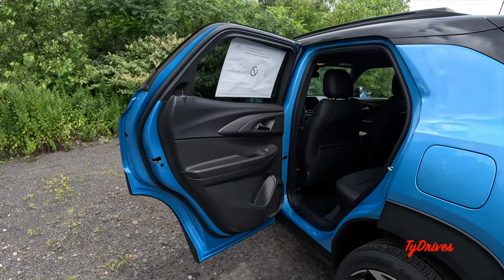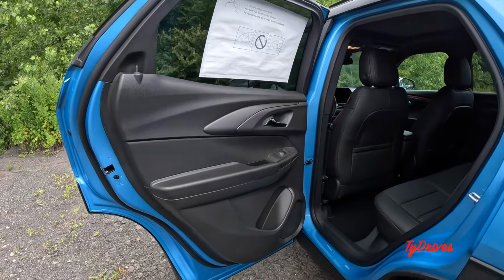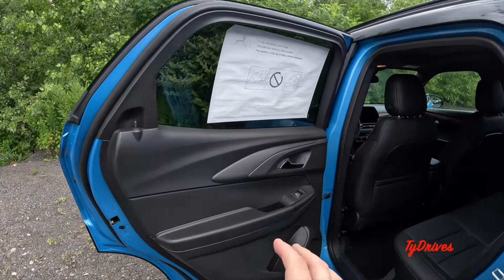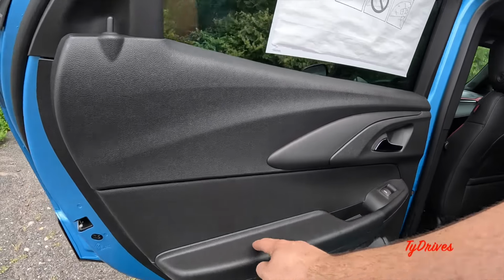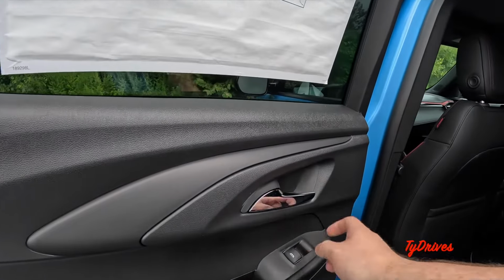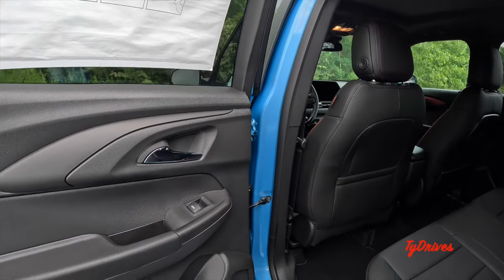Our first glance at the interior will be of the rear seats, and we have a pretty nice styling back here, but once we get in and actually see the seats, that's where it looks good. But back here it is mostly all hard touch plastic. So up here all the way down there is hard touch plastic, but where your arm is going to rest is a little bit softer, which is where it counts.